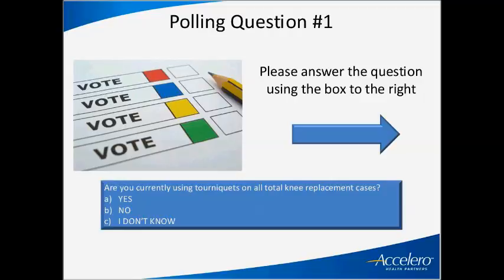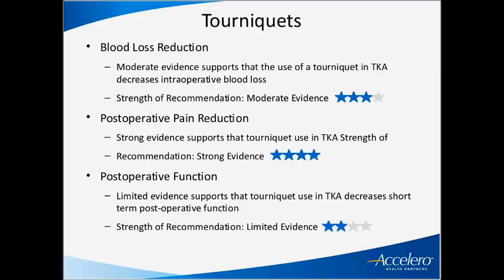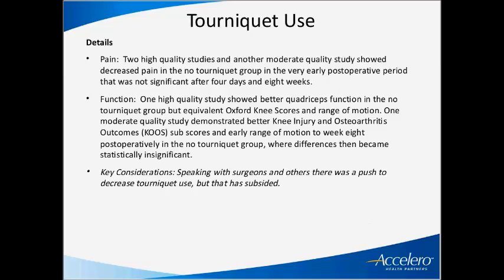Let's talk about what the AAOS report had to say about tourniquet usage for these 3 categories: blood loss reduction, pain reduction, and postoperative function overall. As you can see, they had some good quality studies for the blood loss and for the postoperative pain reduction, and a limited number of studies for the postoperative function. So I'm going to move to the next slide, talk about some of the details.